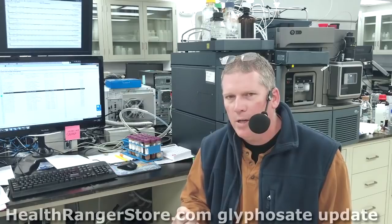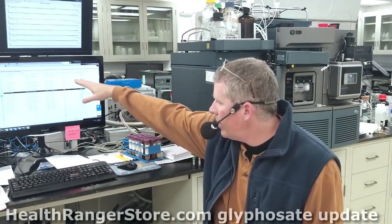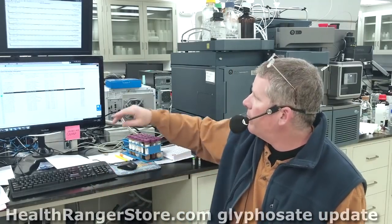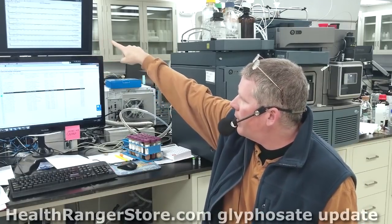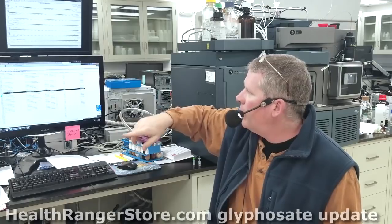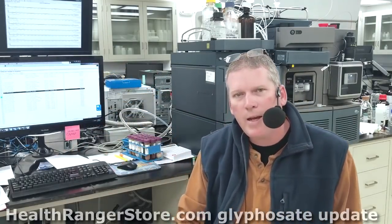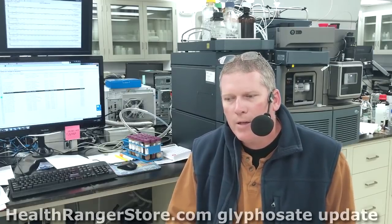And as a result, we now have a very consistent method. Right now I'm running a whole series of actual store products. And I've got some reference chromatograms there, and I'm able to see that our products are like flat line, almost zero. And this little tiny peak right here, that's a washout method. That's not actually the run, that's a washout. We're washing out any kind of carryover that might be residual in the column. So this is the best method, I think, in the world.